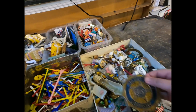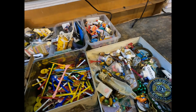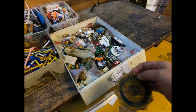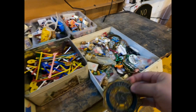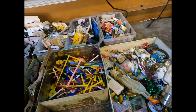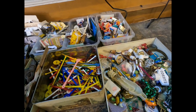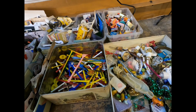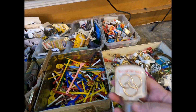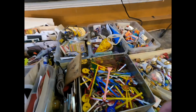And then we go over here to the dollar box. Yeah, I picked that up because I thought it was cool. So that came home with us. And then that came home with us too. I had an $8 price tag on it, but it was in the dollar bin. So the little tap pull.